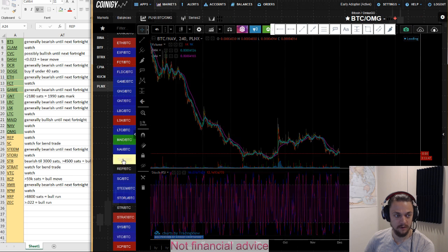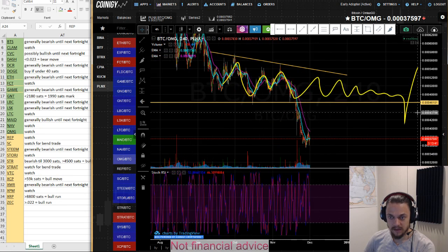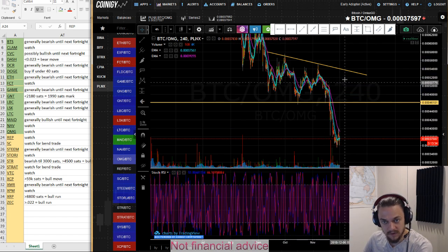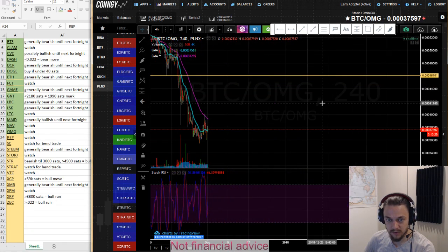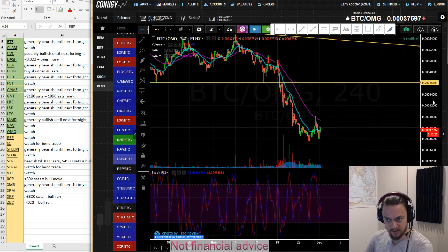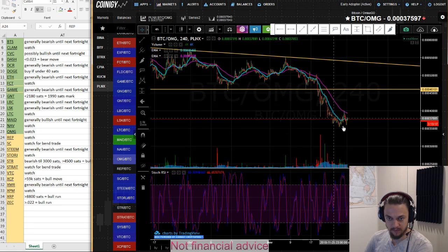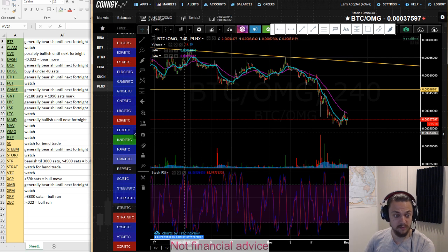All right, OMG. Well, yeah, it didn't take as long as I anticipated for this wedge shape to break lower. OMG had like a distribution through the Ethereum blockchain, I believe. Some of the coins were distributed to holders of Ethereum, so that probably drove the price down as people were selling all those coins. Let's put a watch on that until next week and have a look at rep now.